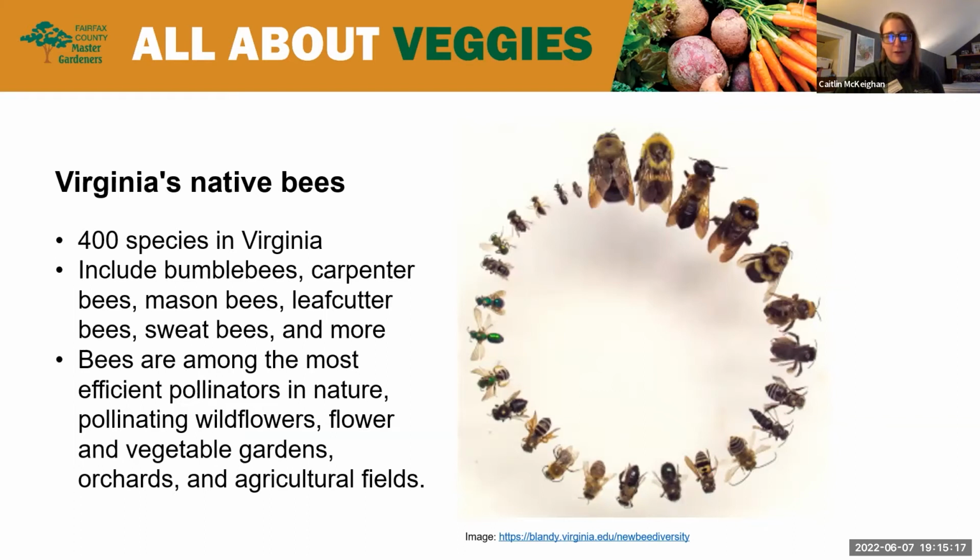And I love this graphic because it shows the wide range of bees. I mean, you have everything from the big bumblebees down to these little teeny tiny sweat bees. You have leaf cutter bees. So if you see holes in some of the leaves in your garden, it won't hurt the plant. Those bees are using those leaf cutouts to lay their eggs and make their little nests.